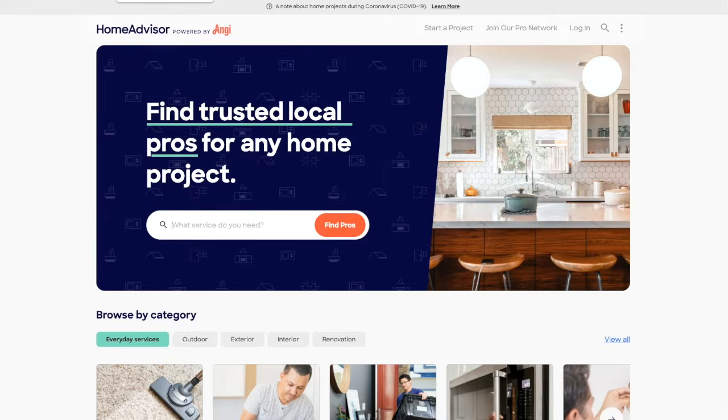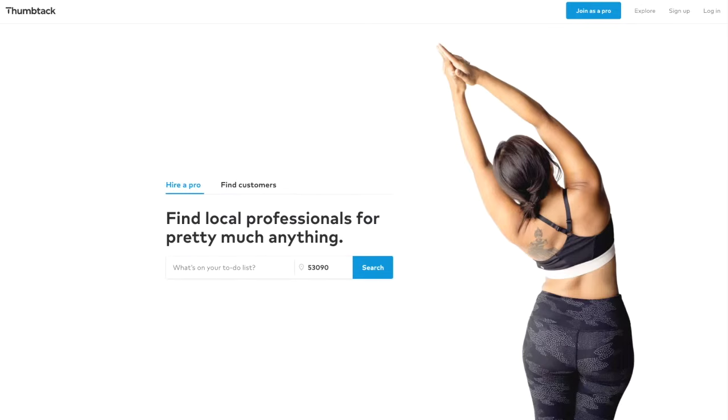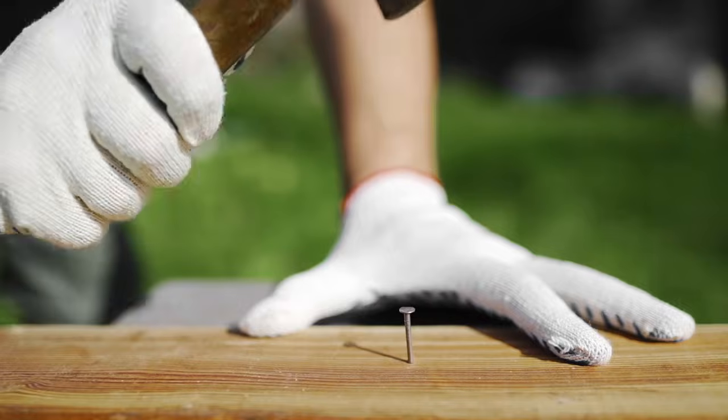Let's start by talking about exactly what lead generation is. If you've ever been to Home Advisor, Angie's List, Porch, or Thumbtack, then you probably have already seen lead generation work. Here's what I mean. If you're a homeowner and you need some work done on your roof or on your furnace, you need to find a contractor that is capable of doing those repairs. And the contractor, well, they're looking for someone like you to hire them. So that's where a lead generation company comes into play.